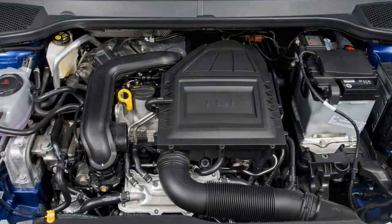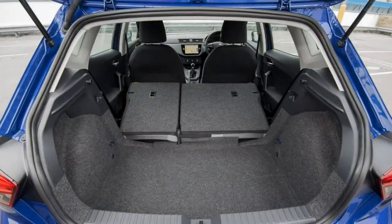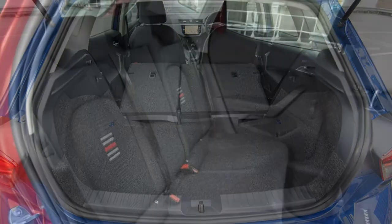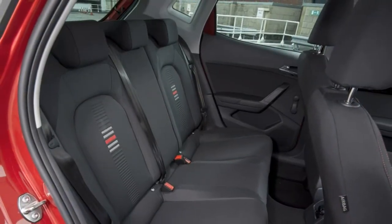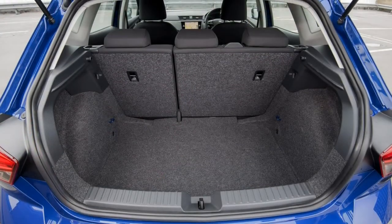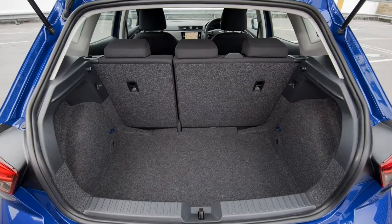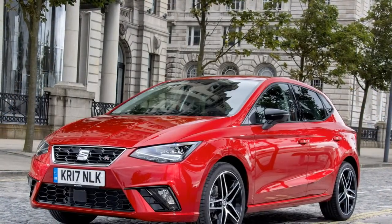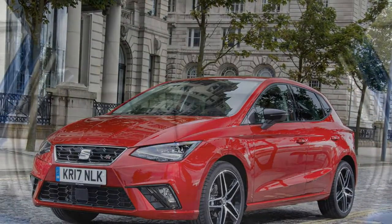All Ibizas have a decent haul of kit. Just avoid entry-level S. Top spec models can be packed with gadgets. The SEAT Ibiza is easier to navigate than rivals such as the Ford Fiesta or Vauxhall Corsa, with just four trim levels: S, SE, FR and Xcellence.